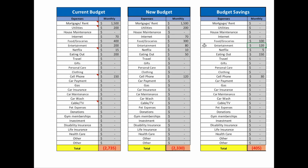As you go through each of these line item by line item, you'll start seeing that they're going to add up. In this example, and by the way, these are just numbers I plugged in, but once you plug in yours, you'll be able to see on the budget savings column that as these savings start adding up, you can, in this example, save $405. Go from $2,735 of your current budget for expenses to now $2,330.